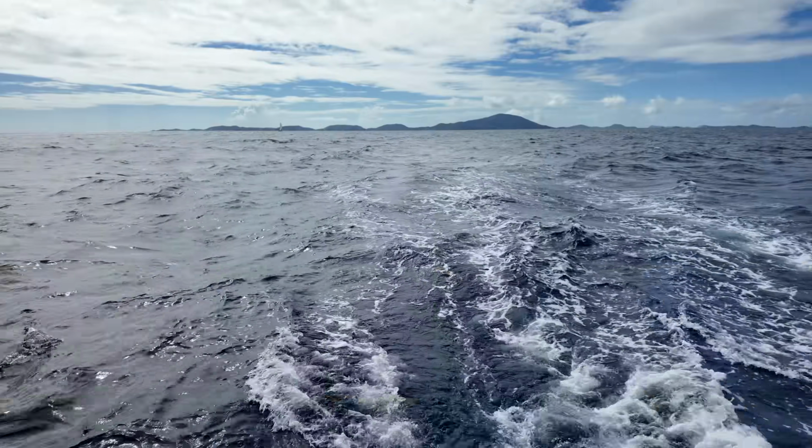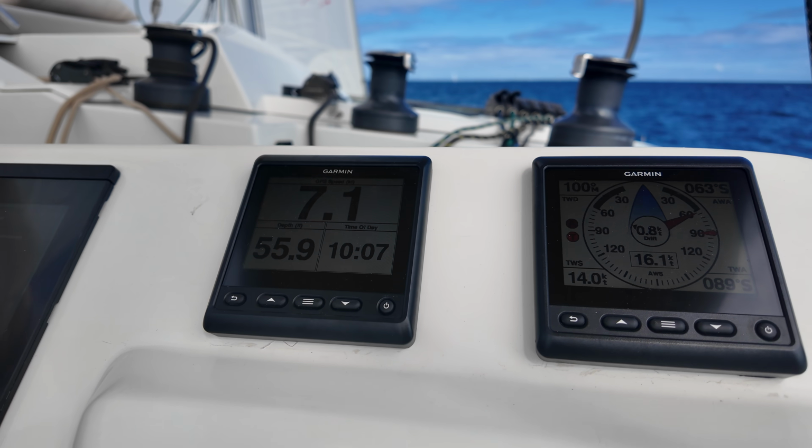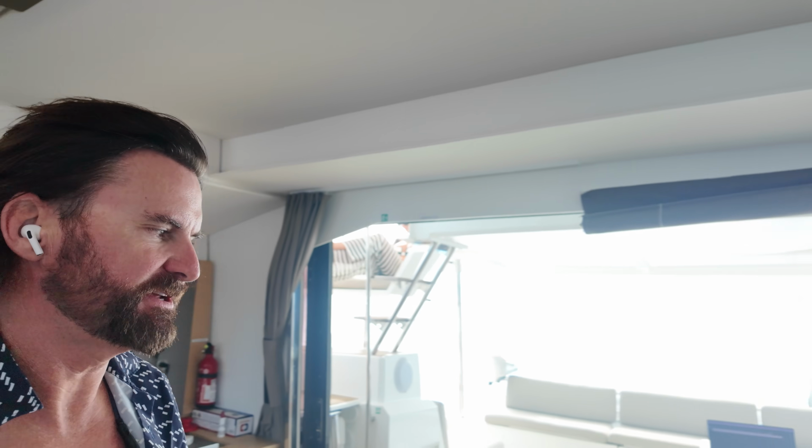There's nothing quite like cruising right along under wind power alone, doing 7.5 knots. We're flying. We're moving pretty good. I think we're catching up to these other boats. This is a fast boat, so it's sailing well.